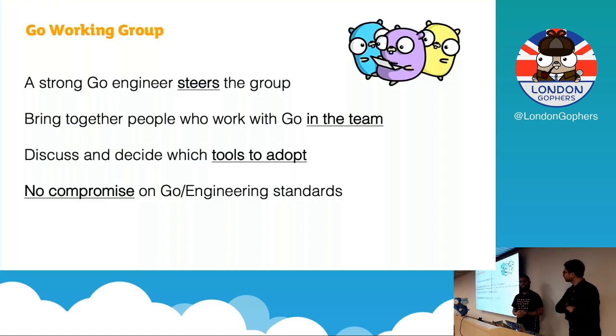So what is a Go working group? It's a periodic meeting of like-minded people, and we can talk about tooling, or we can talk about architecture, we can talk about best practices, we can talk about anything related to Go. We bring it to this working group meeting, and if there is a tool that we need to choose, we will do pros and cons for us, and then we can do a vote at the end, and then see which tool do we want to take going forward.